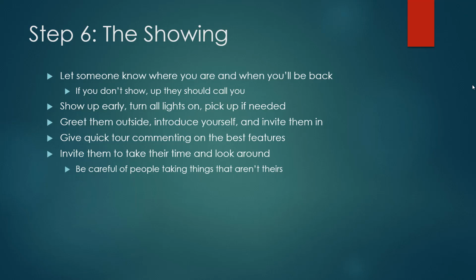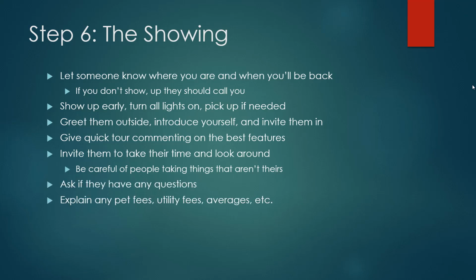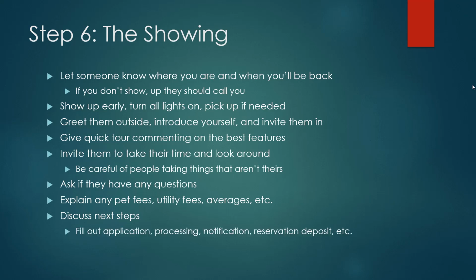This is something to be cognizant of, especially because it's your property. You probably have a tenant that's still currently in there with their stuff in there. You're responsible. Ask if they have any questions. Explain pet fees, utility fees, averages. It's hard to get utility averages anymore because it's now protected under privacy. And then discuss next steps.